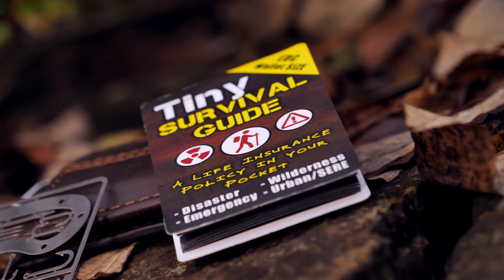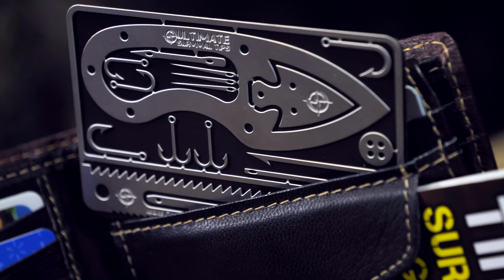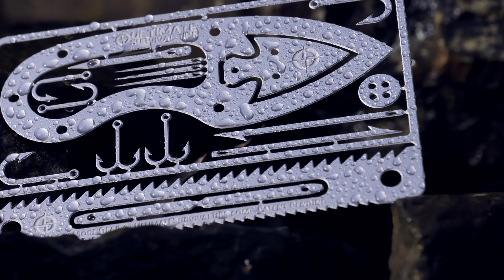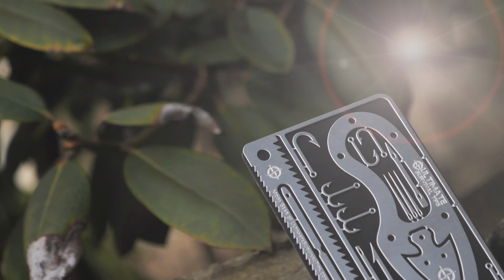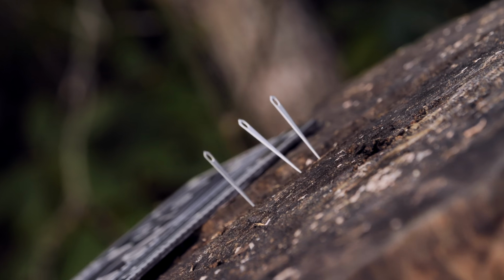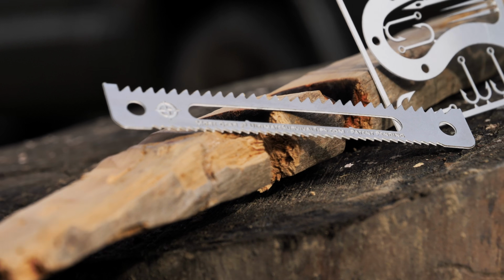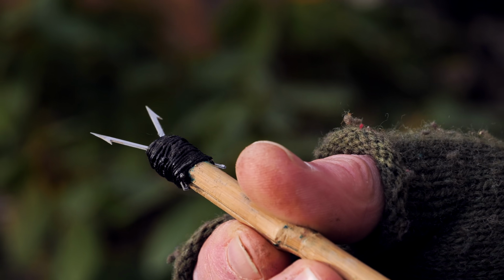Add our new patent-pending Tiny Survival Card to your Tiny Survival Guide for a unique last-ditch toolkit that fits in your wallet. Fashioned from US-made hardened 302 stainless steel, the Tiny Survival Card contains 17 hard-to-improvise tools, including a mini spear point knife, an arrowhead, 3 needles, a finger drill, 6 fishing hooks, tweezers, a fully functional fine and medium saw, a button lure, and 2 micro harpoons.